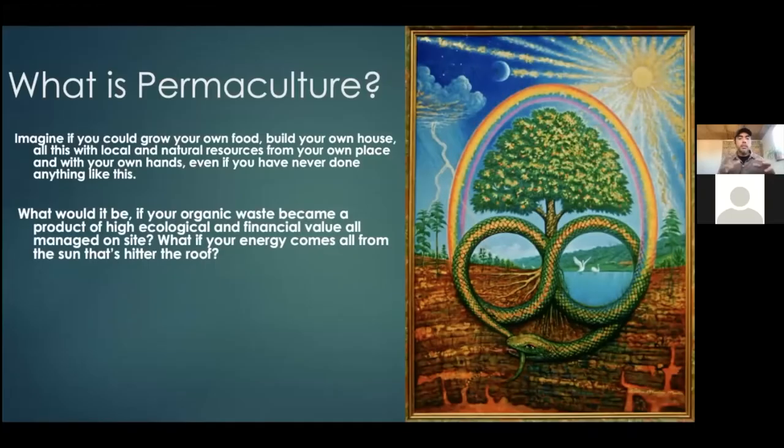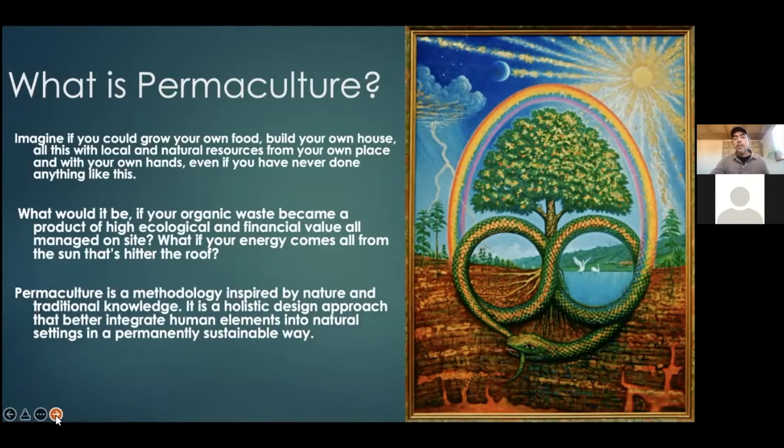How can we live more sustainably? Actually, there are as many definitions of permaculture as there are permaculturists out there. But one simple definition is that permaculture is nothing but a methodology that is inspired by nature and traditional knowledge. It is a holistic design approach that better integrates human elements into natural settings in a permanently sustainable way.